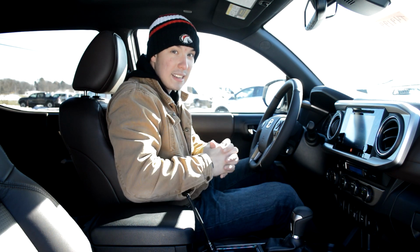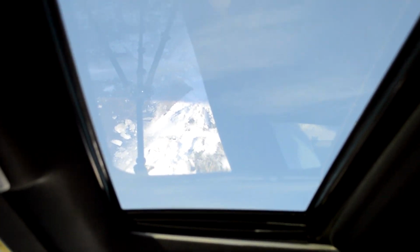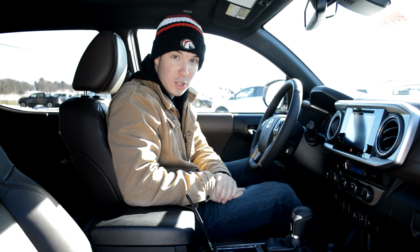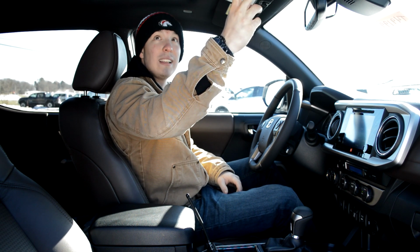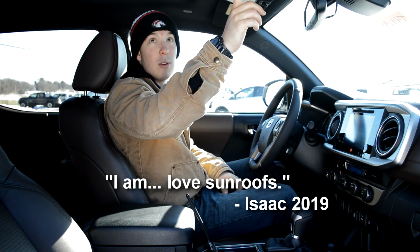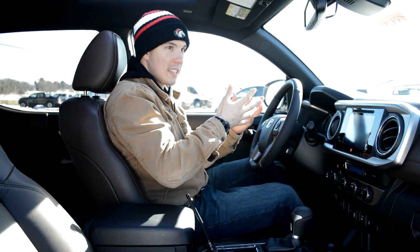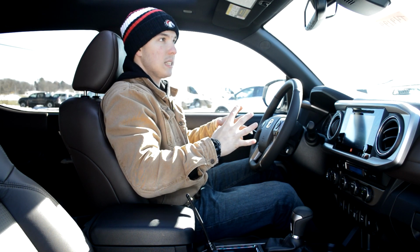For the final big interior thing here, this truck does have a sunroof. Now, a lot of the other trucks in this segment do not have a sunroof at all. There is no option for sunroofs on these trucks. So for the Tacoma to have it, it's incredibly nice. And it really lets light in. It's just so cool. I love sunroofs. And for Tacoma to have the option for the sunroof, I just think it's excellent. This kind of pulls it all together to really make it feel like the ultimate mid-size luxury truck.